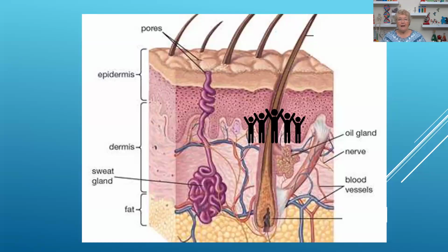But yeah, they're two different processes. The ingrown, it can be pretty painful though. It gets a little bit infected sometimes when you have an ingrown hair. Fortunately, it's not all that common.